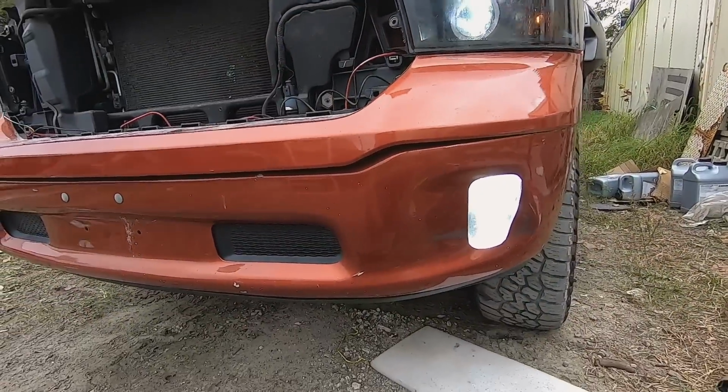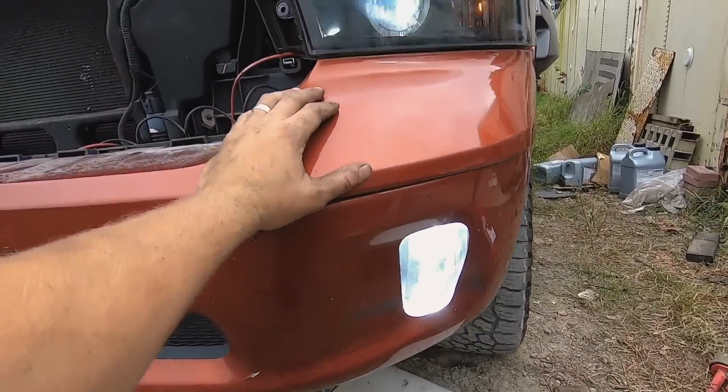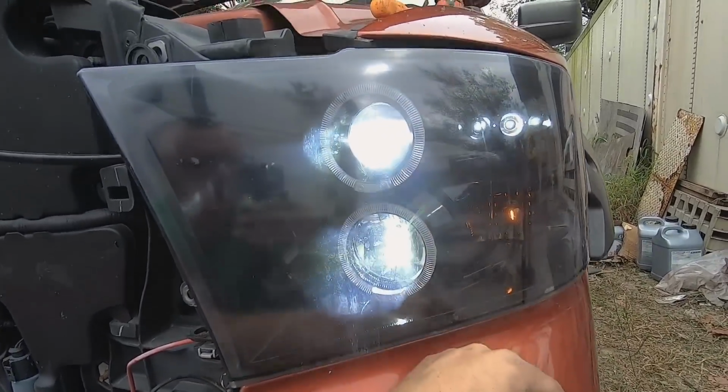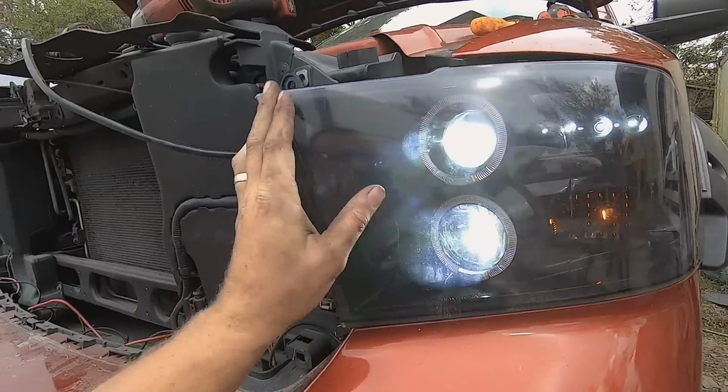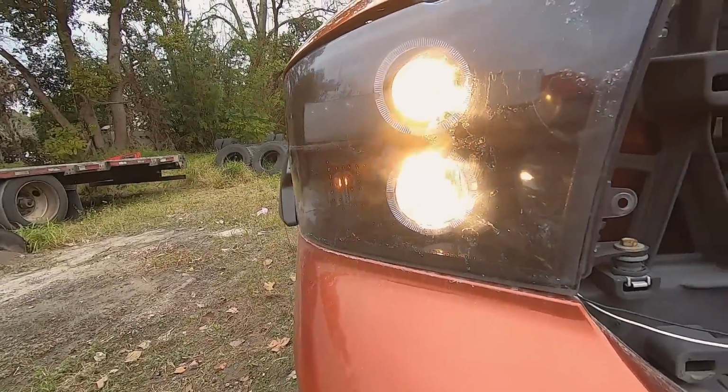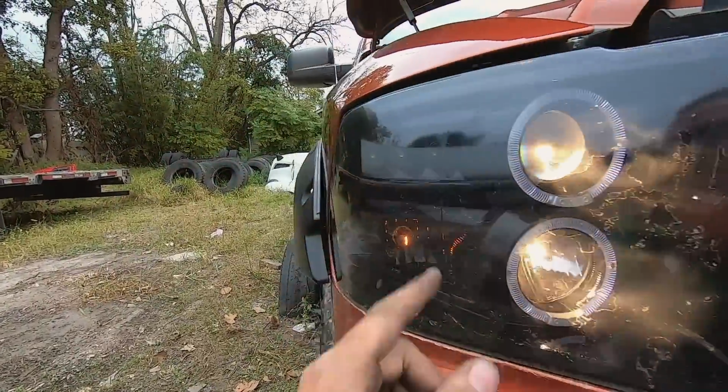Okay, I think I figured it out. Got the LED installed here, high beam and low beam right there, and then I got these little things to start working right here on the side. Not really sure what those are all about. And yeah, there's the halogens, very ugly. And yeah, these are not working.